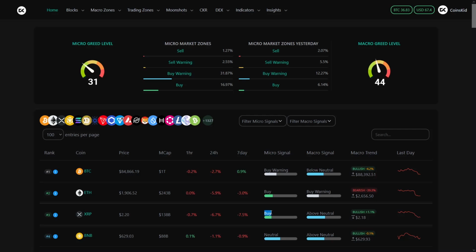So the other day XRP was in a micro sell, and right now it's in a micro buy. Roughly floating around $2.20. We've got the bull market support band sitting at roughly $2.18 at the moment.